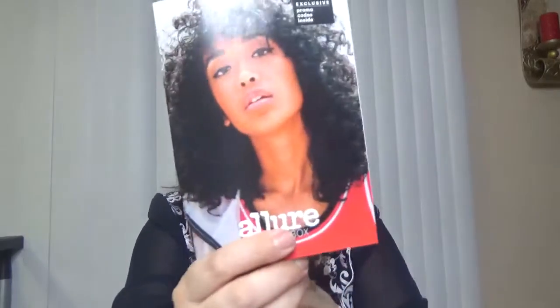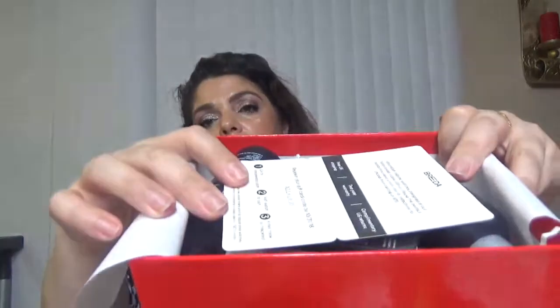As usual, it comes with the booklet, and we have all the information about the products. And here is the box inside. First thing that I see here is a coupon code. It's a coupon, yeah, we have a code here.